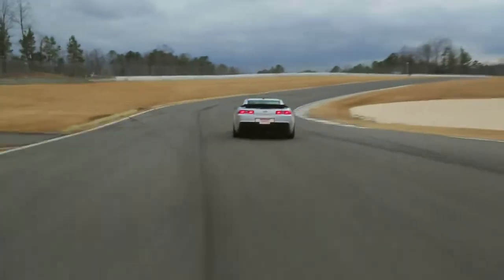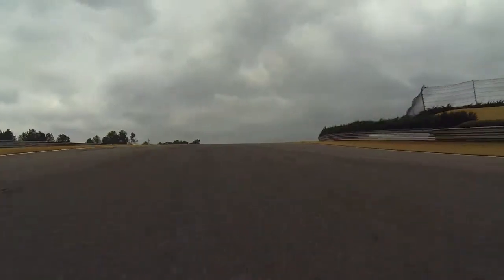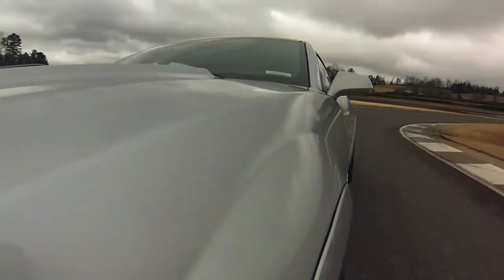Stability control and traction control. Bit of a comfort, but now it's starting to annoy me. I've got too much comfort. Up over the rise, we've got traction. I'm going to go up a mode on the traction control. We're up into 4, which is Sport 2. Down into turn 1.